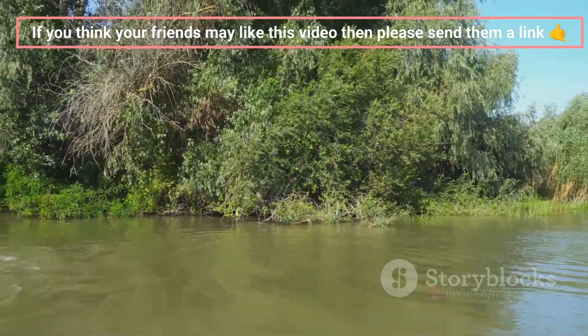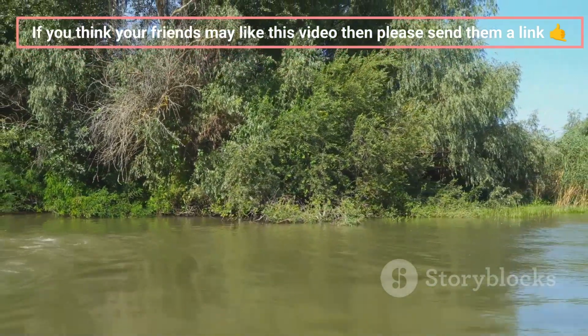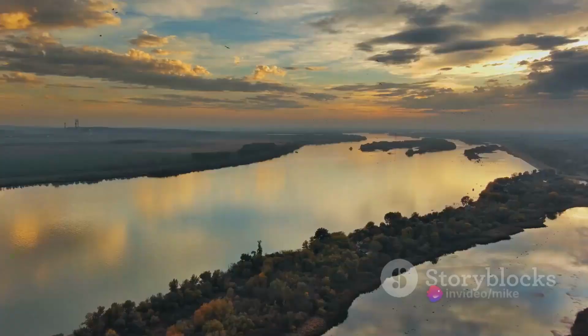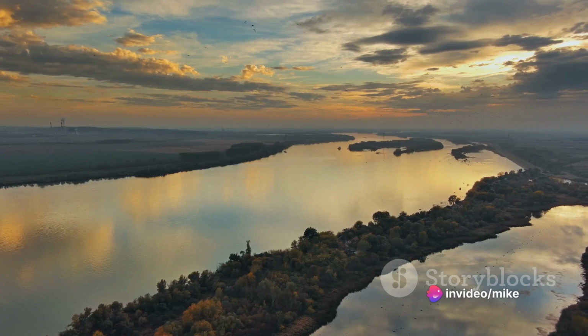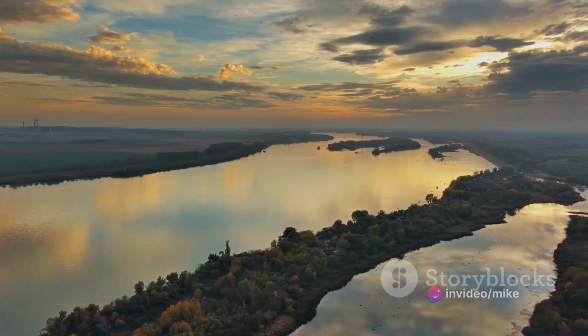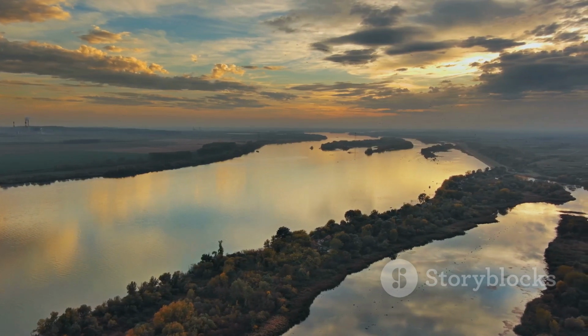The Danube Delta is home to an impressive array of biodiversity. It's a veritable sanctuary, boasting over 300 bird species, from majestic pelicans to elusive kingfishers and chirpy warblers. It's not just the avian population that's impressive. The delta also hosts over 45 freshwater fish species in its numerous lakes and marshes.